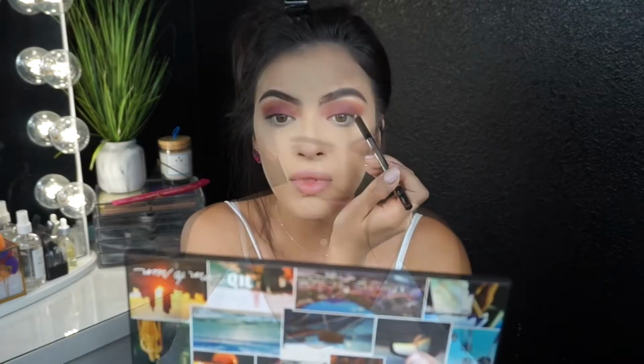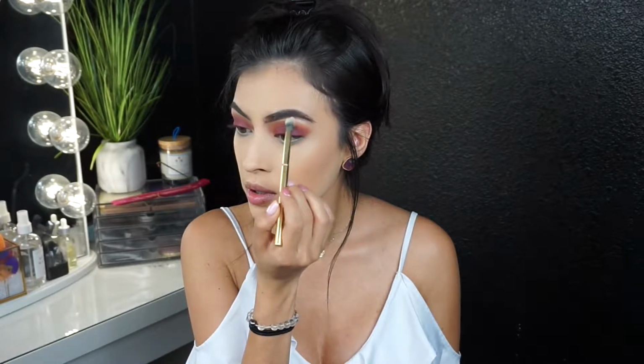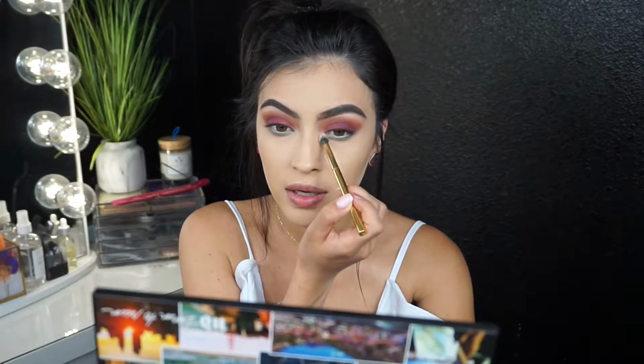Now I'm going in with the Marc Jacobs Gel Eye Crayon. I love this stuff, guys. I've gone through this exact pencil more times than I can count. Then I'm taking a Reezy highlighter, which I've been really loving as my brow bone highlighter. It gives the best glow, and I love an inner corner highlight.